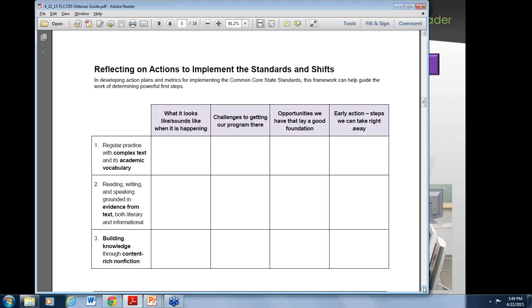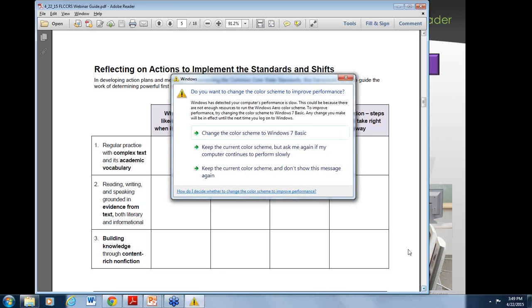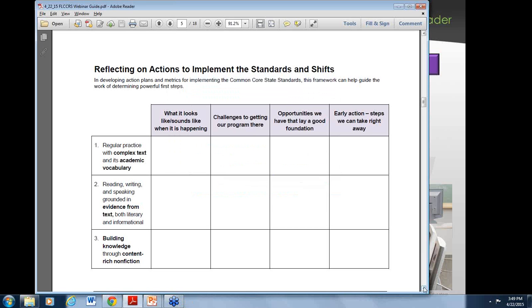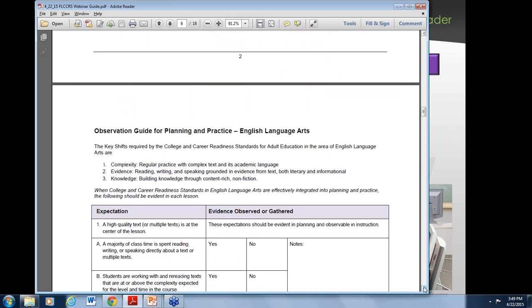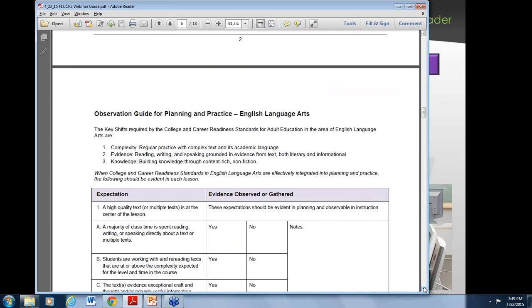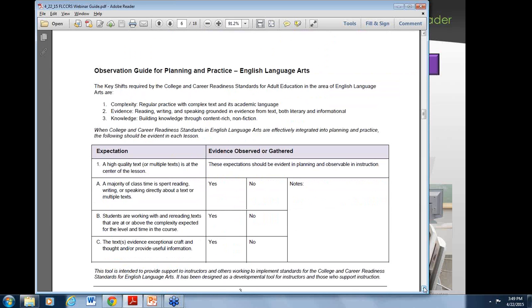This is going to be extremely important for those of you who have not started fully the implementation process, that you sit with your instructors, and there again, what you do with them is you outline the kinds of things that you need to do, what your challenges are, and what the steps are to start right away. But the following guide or tool is what Susan and I have been talking about throughout this webinar. If I'm an instructor, I want to take a look at my lessons, I want to take a look at my instruction, and I want to say yes or no to each of those things that we've been discussing.